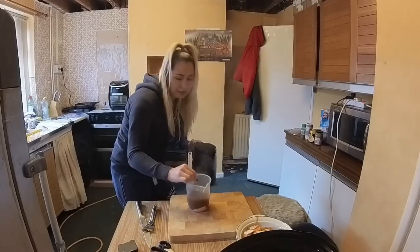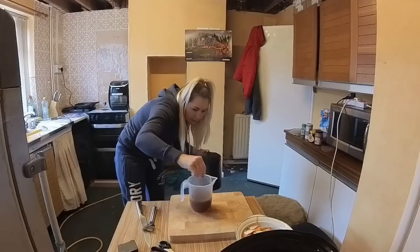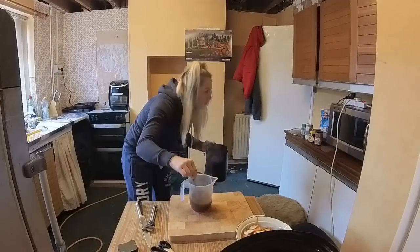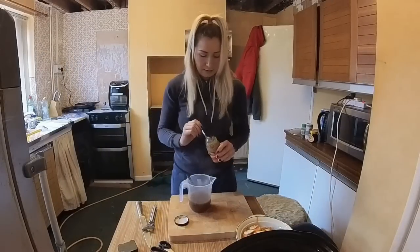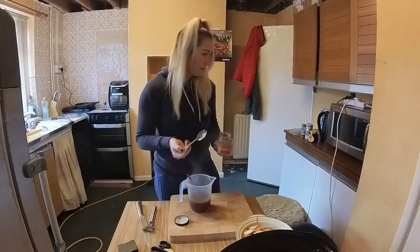So you only probably need, if I put in there, not even 400 ml, and I think even that will probably be a bit too much. And I am going to put in a large teaspoon of mustard.